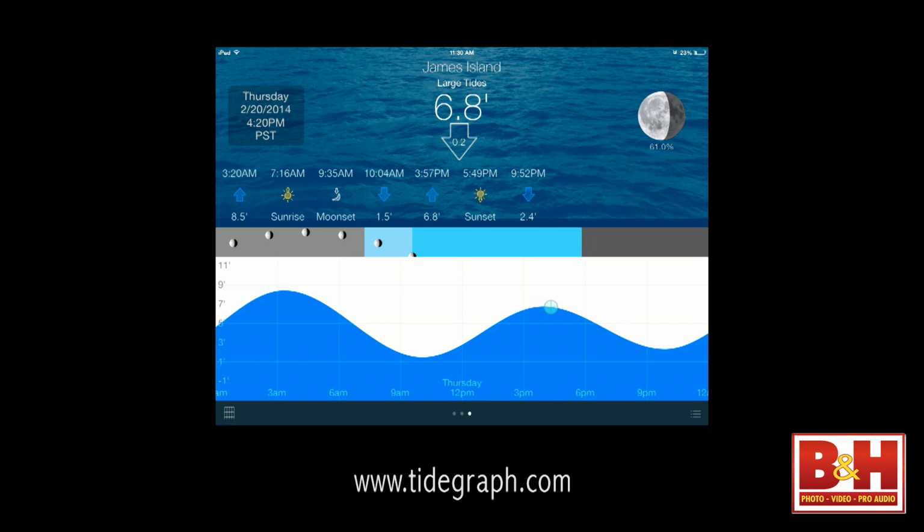Tide graph, again, like I mentioned with Acadia, same thing with Olympic National Park, which I actually set this to. Let's go back. So James Island is right off the shore in Olympic National Park. So I set this for, well, we're a little late, but at 4:20 p.m. today was high tide. So I know I wouldn't want to be there at 4:20 p.m. today to shoot tide pools. Okay, and that's where this becomes useful.